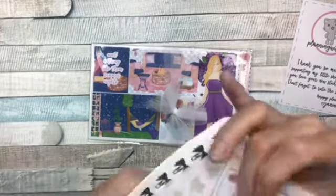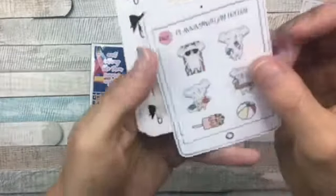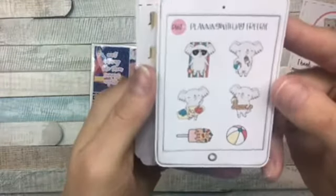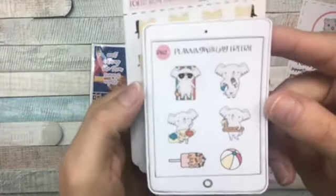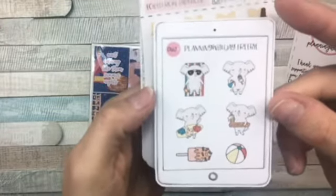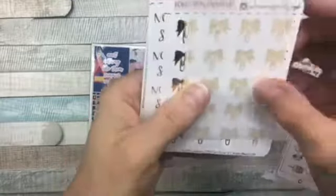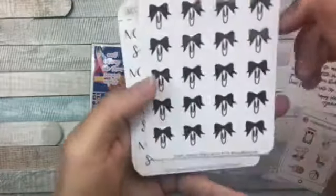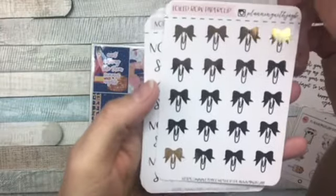Sorry, guys. Okay, so here's her freebie. Look at them little elephants. That's what my oldest son used to call elephants. Elephants. Very cute. And then gold bow paper clips. And I like how she has them separated.